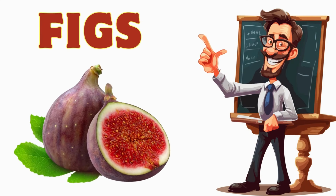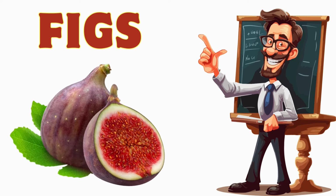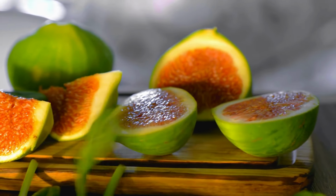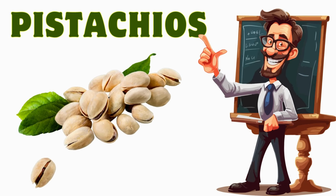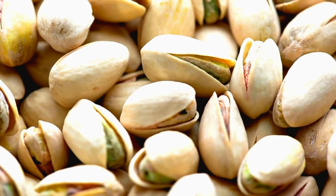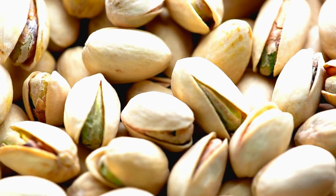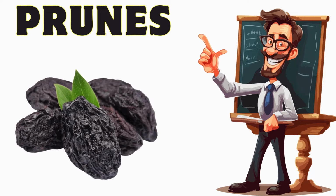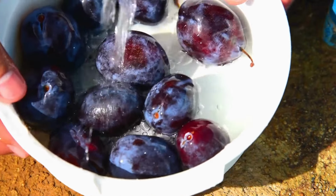These are like little sweet pouches filled with tiny, crunchy seeds. Figs have been around since ancient times and are full of history and health. Playful pistachios. Pistachios are the fun-loving nuts of the group. Cracking them open is like finding a treasure, and they're deliciously green and tasty. Powerful prunes. Prunes are dried plums, full of surprises. They're great for keeping your tummy happy and are known for their sweet, deep flavor.